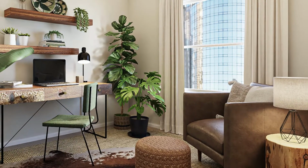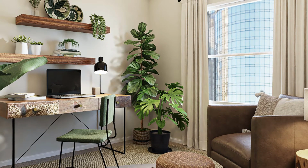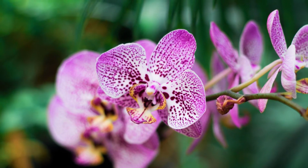So to be supported as a fire energy, you can put plants on either side of you. If you have a console table or 2 end tables, you can put a plant here and here, something small. Feng Shui loves orchids. It also loves peonies. But really, Feng Shui loves plants that look good.